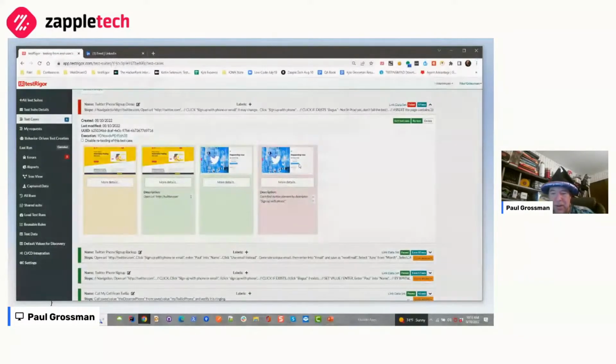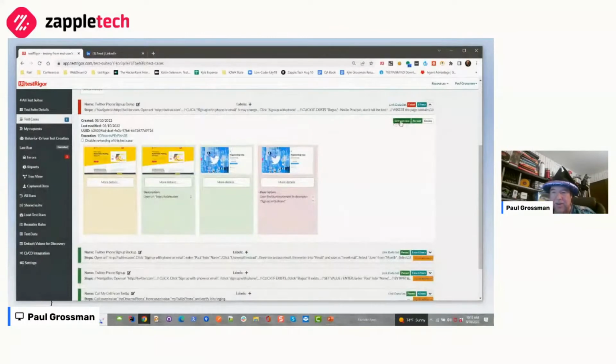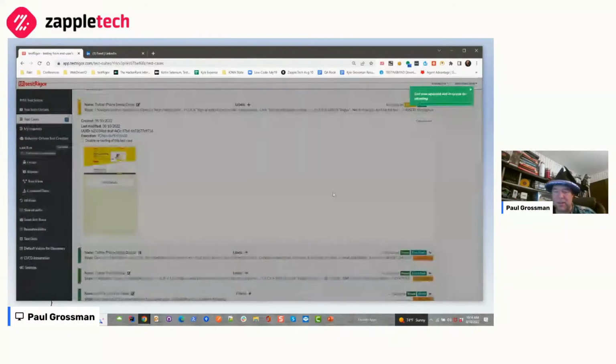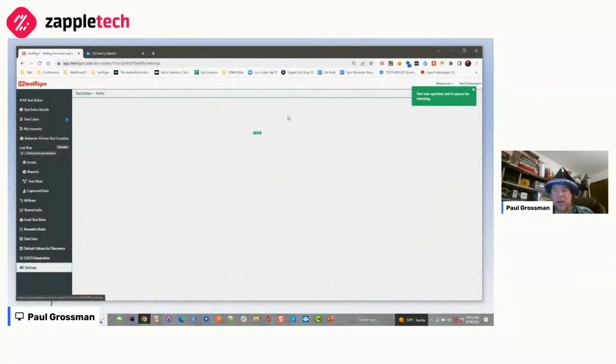Hey, sign up with phone. I actually had an error, so I'm going to go back to our original one over there. We'll say sign up with phone or email. We'll do that. And by the way, that is a risk that happens with all automation frameworks. If you do shorten it down, there is a chance that you're not going to be able to find what you're looking for. I'm going to go take a look at the settings because I was talking about, hey, I'm doing screen captures, but what about video capture?